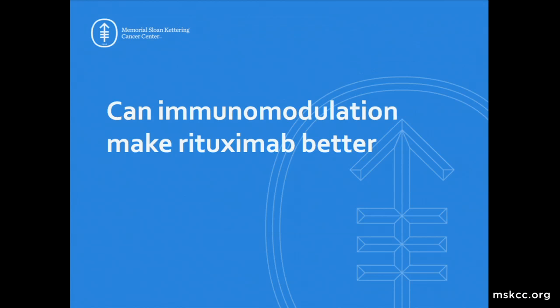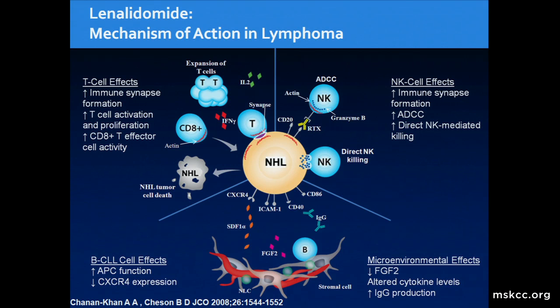Well, can we make rituximab better? One of the ways we can make rituximab better is to combine with an immunomodulatory drug, and we have heard about lenalidomide. Lenalidomide is really quite pleiotropic. As Anita mentioned, it binds to the cereblon protein in the E3 ubiquitin ligase cascade, and it alters the metabolism of Ikaros and Aiolos zinc fingers 1 and 3. As a result, it has a wide range of effects.